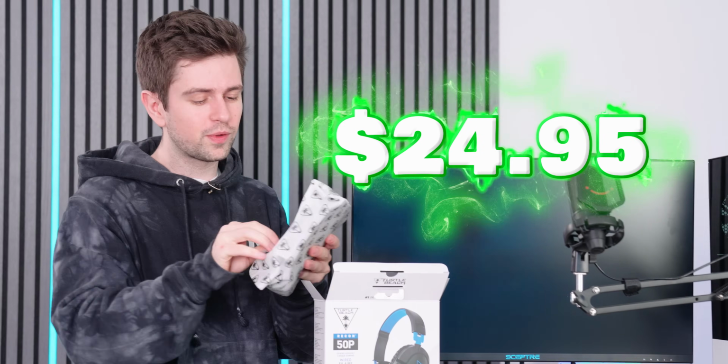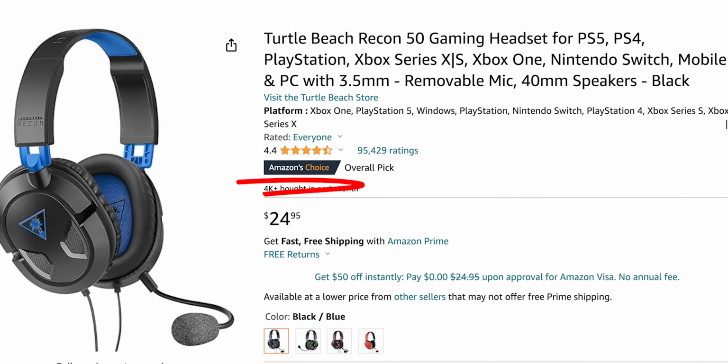Alright, now I want to test the microphone, but I don't have any way to listen to it, so we're going to install the headset. This here is a hugely popular headset. I've wanted to buy and test this for a while now. It was obviously the best-selling headset on Amazon, because otherwise we wouldn't have bought it.